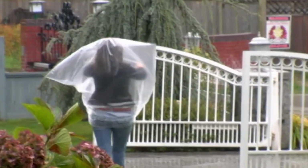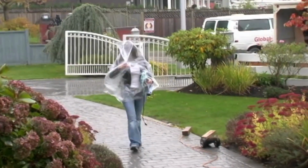Everything arrived while the floors were still wet. Now they're dry and it's raining. Will we ever win?